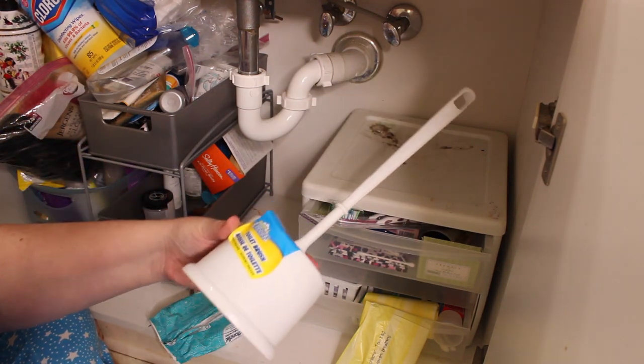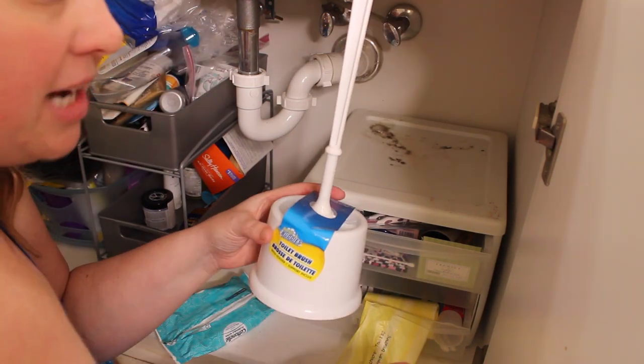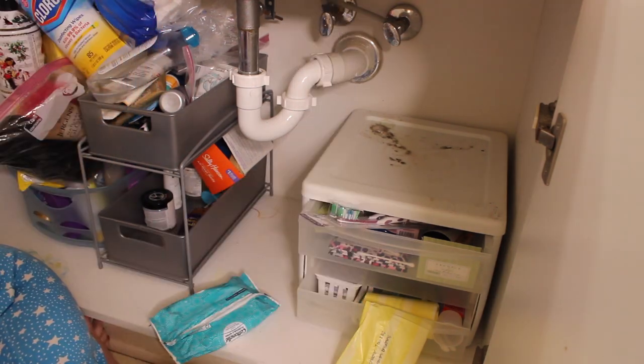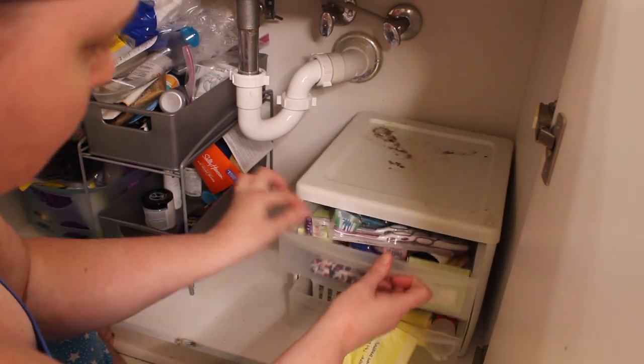I don't even use this type of thing anymore. I use those disposable Clorox pads, but I'm scared I'm going to run out of the little disposable pads and have an emergency toilet cleaning need, so I'm keeping it just in case. Does that make sense? Is that something anybody else would do? Just me? All right, well, this whole thing I guess we'll pull out and sort separately.